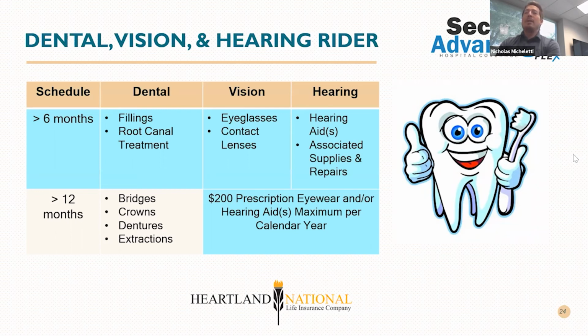After a 6-month wait, they'll be able to go out and have fillings done, root canal treatment. They can go out and purchase eyeglasses or contact lenses. They can purchase hearing aids or any associated supplies or repairs to those hearing aids. Be aware, for the vision and hearing, there is a $200 maximum per calendar year. But I've seen most of the other companies out there showing that maximum every 2 years. So if you wanted to go out and buy eyeglasses this year and contact lenses next year, you can certainly do so because you've got that $200 benefit that restores every 2 years. And then lastly, you've got our major services covered after 12 months, your bridges, crowns, dentures, and extractions.